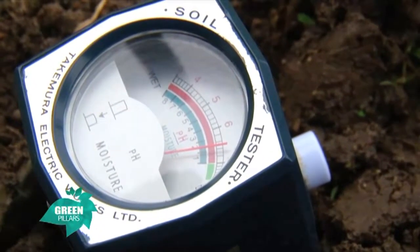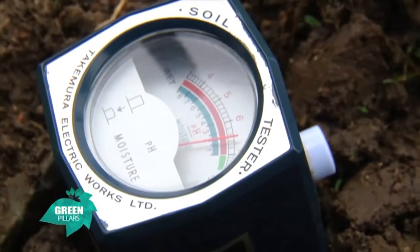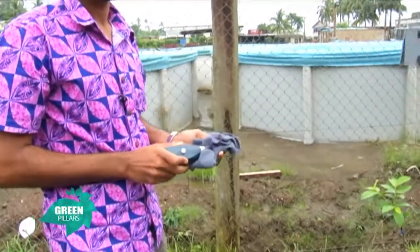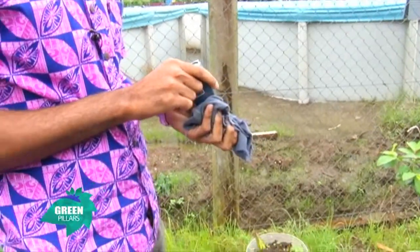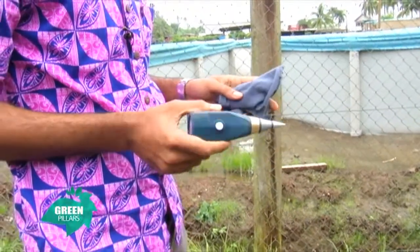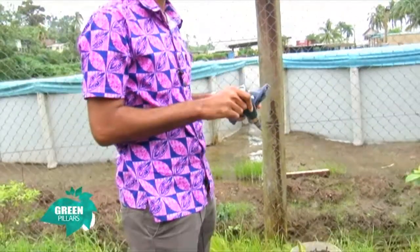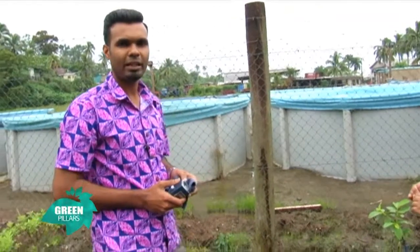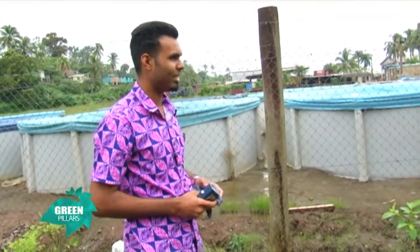So from the looks of it, what does it look like to you? It came up to 6.4. Which is more on the acidic side? Best pH is mostly 5.5 to 6. But 6.4 is not bad. A little bit of our Tete blend would really boost the plant up.